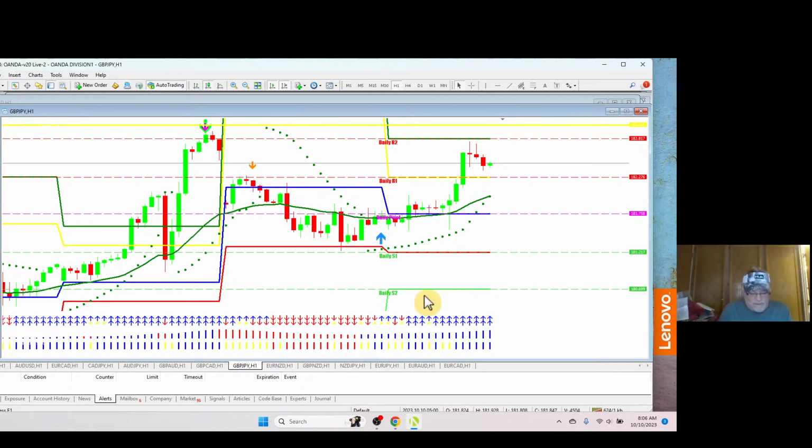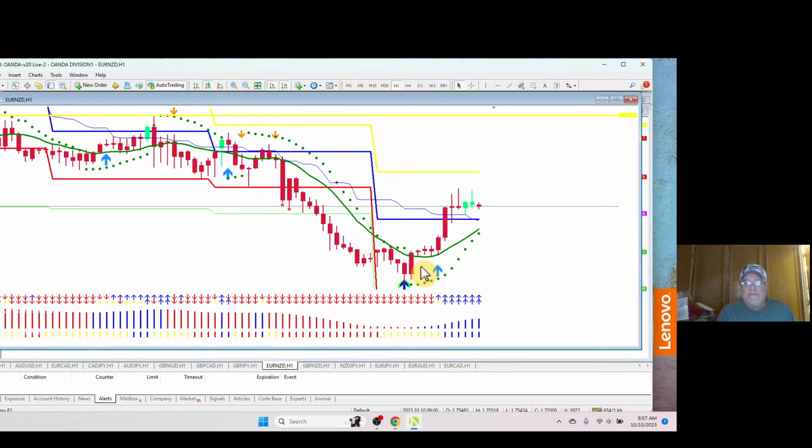The yen pairs seem to be a little strong, but not too strong. Euro New Zealand made a strong push up. It's kind of going sideways now. Have to keep an eye on it. That's resistance right there, so it hadn't got up to that yet. It could test it, go above it a little bit before it comes down, but it looks pretty strong right now.